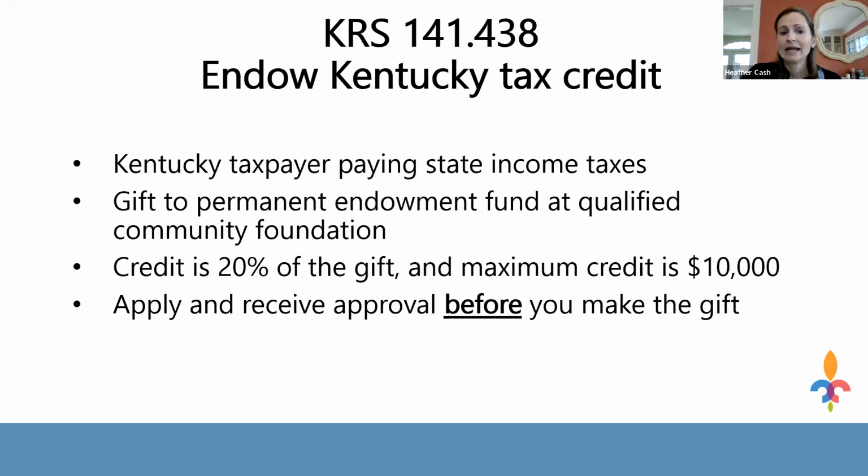Now, the tax credit that's available is always 20% of your gift, and the maximum credit available for individuals is $10,000. As I mentioned, both individuals of a married couple could get that $10,000 credit, making the credit total as a couple $20,000. Now, because the maximum credit is $10,000, what that basically means is the maximum gift you can really make is $50,000. If you make a $50,000 gift, 20% of that would get you that $10,000 credit. Now, there's no minimum gift to make. You can make as small of a gift as you want. However, remember that the credit is only 20% of your gift. So if you're making a gift of $100, you're only going to get a $20 tax credit. So at some point, you may just want to ask yourself, is it worth it to go through the application process for only a $20 credit? But there is technically no minimum.